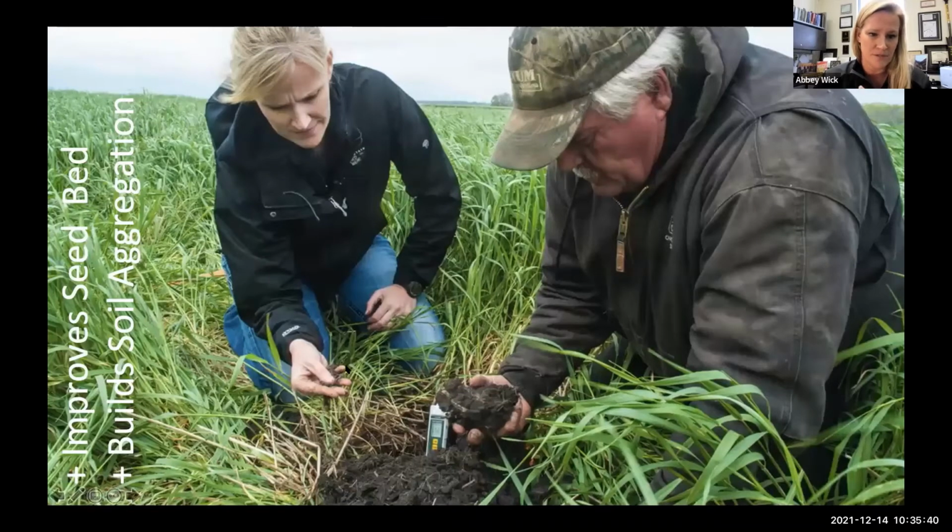You also improve the seed bed. So here we are looking in that field at that seed bed and measuring the moisture content. The seed bed is really mellow and easy to plant into, but we're also building soil aggregation with all those roots that are wrapping around those soil particles and forming aggregates, which is helping with infiltration into that soil. It's also helping with regulating organic matter availability and mineralization into inorganic forms for crops to use. So we're doing multiple things based on this original goal that farmer had of managing moisture.